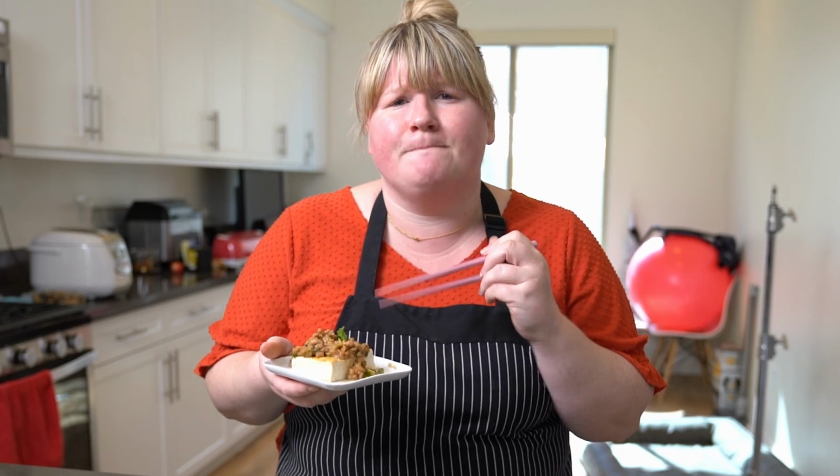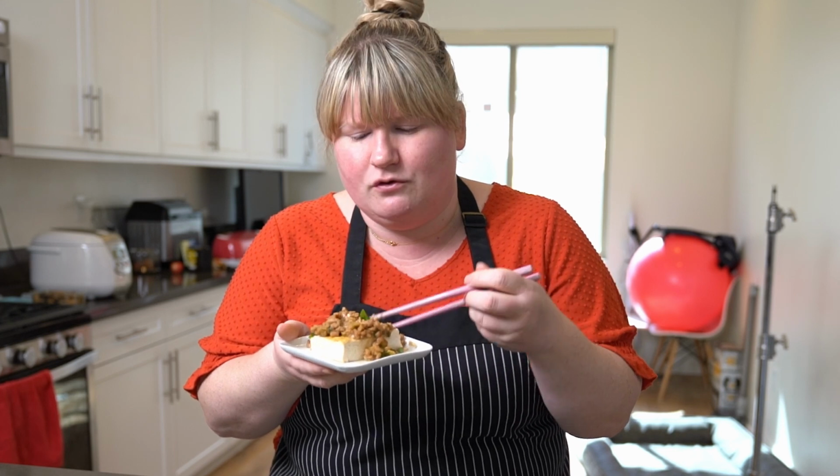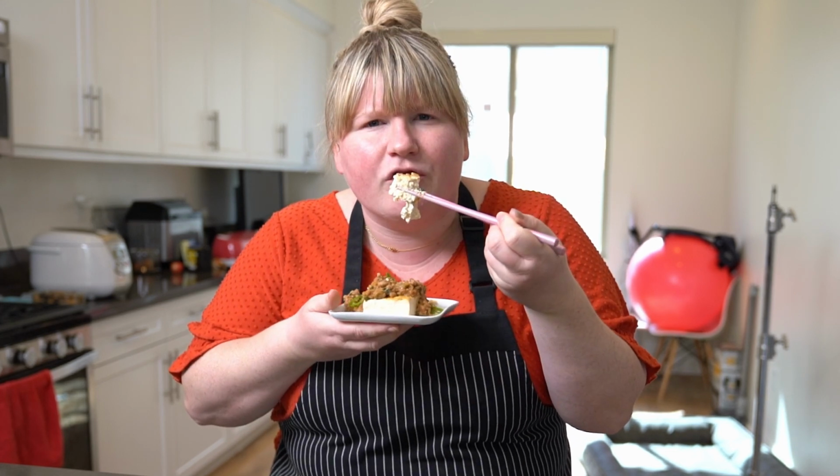Love it when you cook and it turns out amazing. It's delicious, it's healthy, and you just want to eat more. Oh my gosh, get it in my mouth.